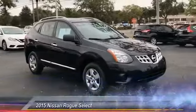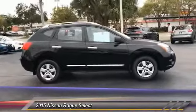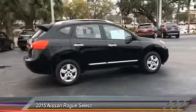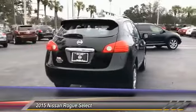2015 Rogue. The stylish Rogue gets 27 miles per gallon and still boasts nearly 58 cubic feet of cargo space. With a 5-star side impact safety rating and confident handling, the Rogue is more than you expect and everything you deserve, and is priced below $20,000.